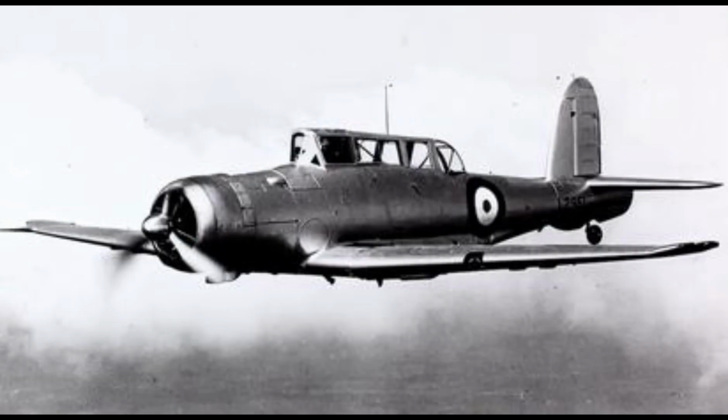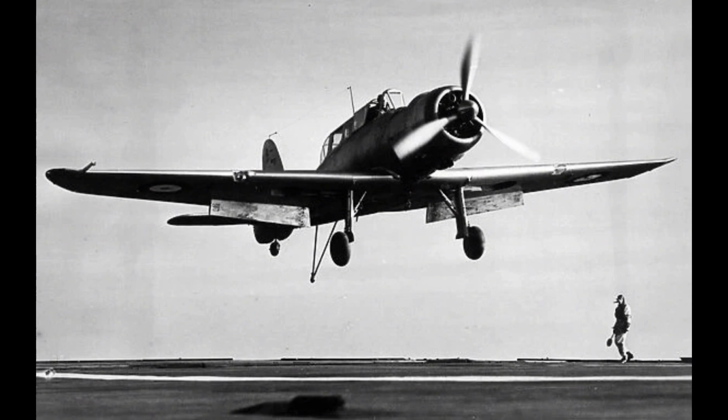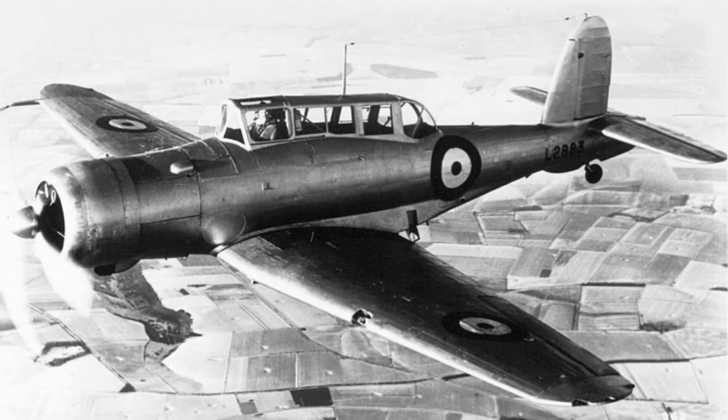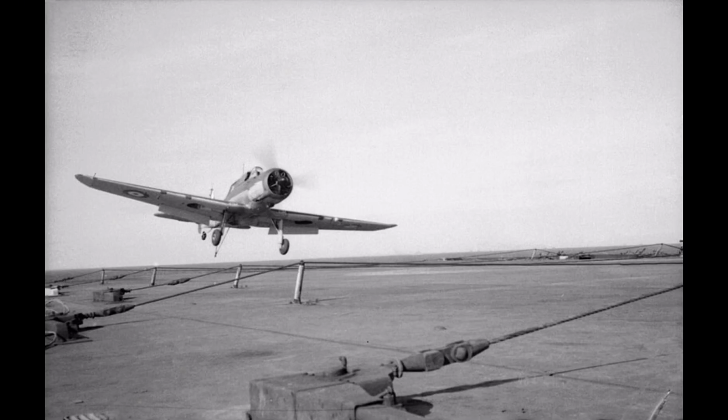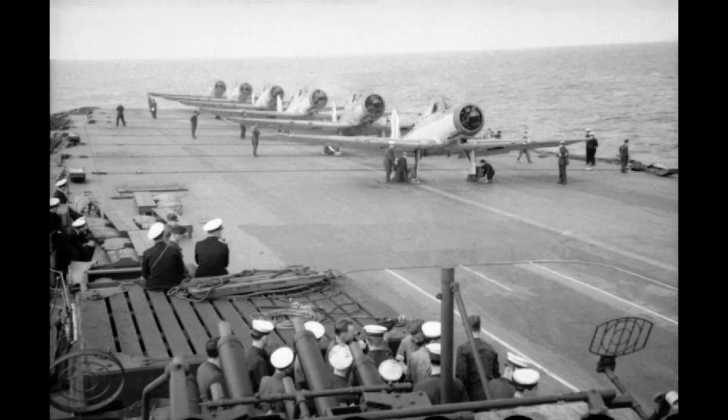It was the Fleet Air Arm's first service monoplane and was a radical departure from a force that was primarily equipped with open cockpit biplanes such as the Fairey Swordfish.